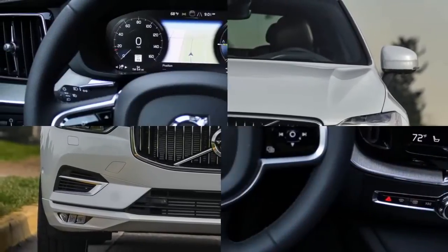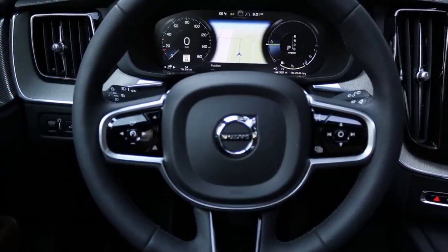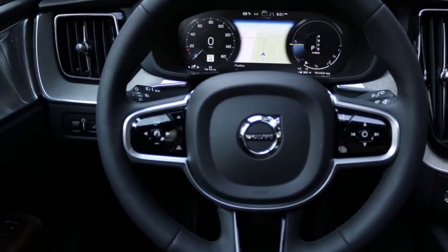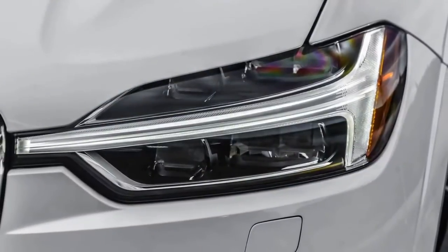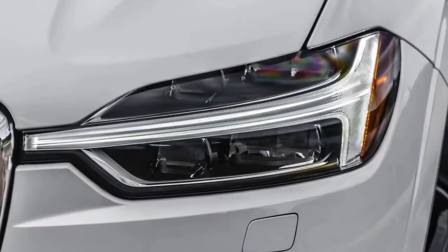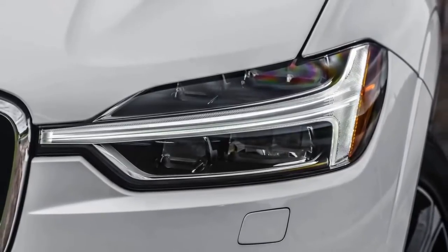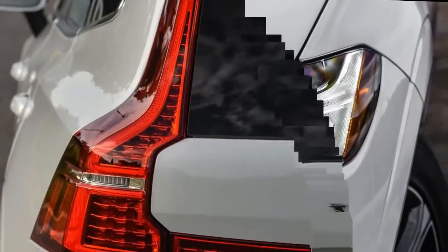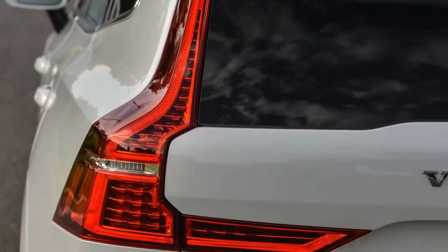The sport-focused R-Design comes only with paddle shifters and sport seats, and it sits in the middle of the Inscription and base trim, which Volvo now calls Momentum in lieu of Dynamic. Although the XC60 hasn't quite developed the dynamic chops to run toe-to-toe with the sportier variants in the segment, there's no doubt Volvo will attract new fans with this XC60.